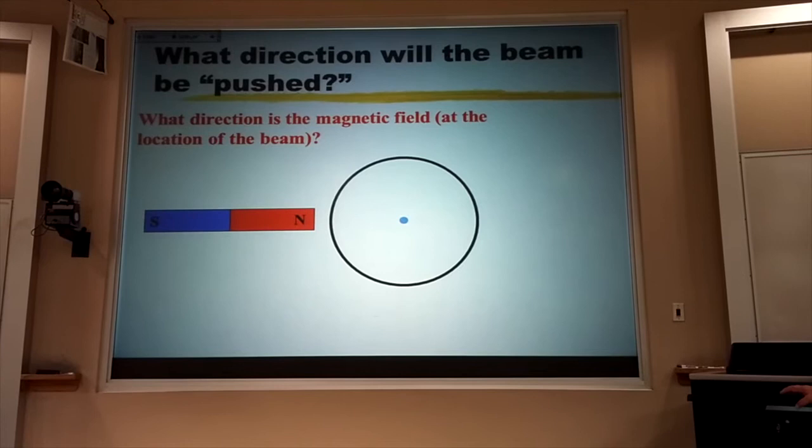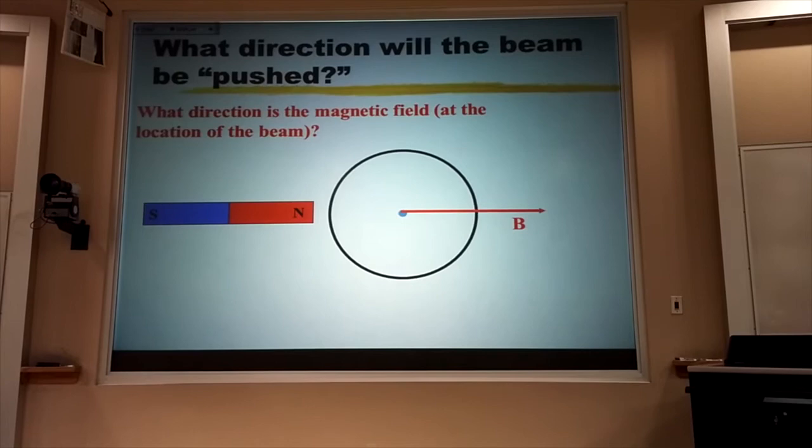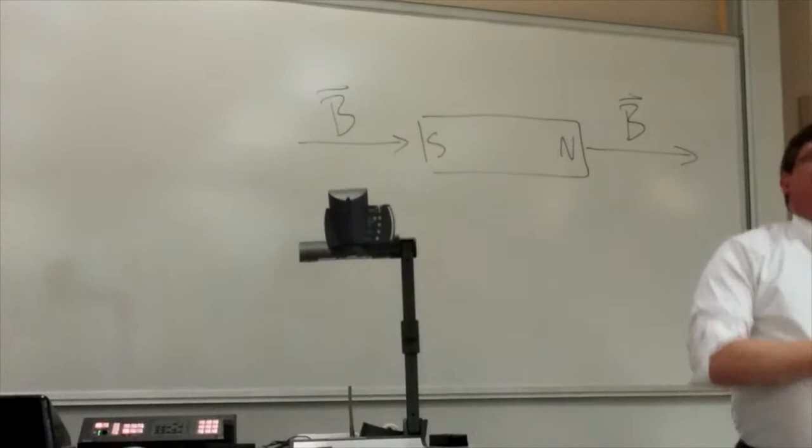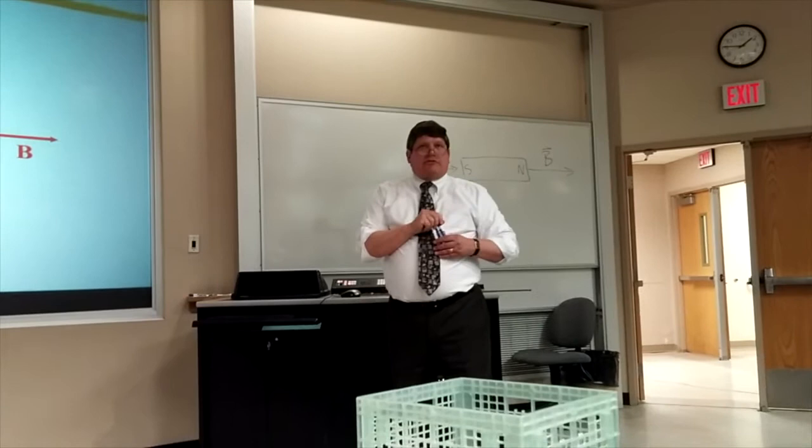Remember, it comes out of a north and goes into a south. Okay, that's pretty much all you need to remember with bar magnets, is that if you're near the north pole, it's away. If you're near the south pole, it's towards. And I'm drawing the magnetic field. Now, sure, it wraps around and goes back, but if I'm on the symmetry axis, it's just away from a north towards a south.